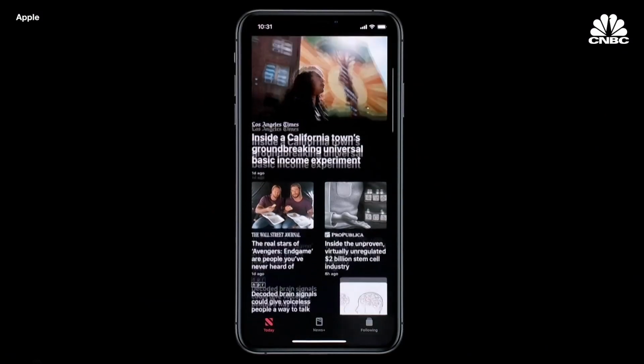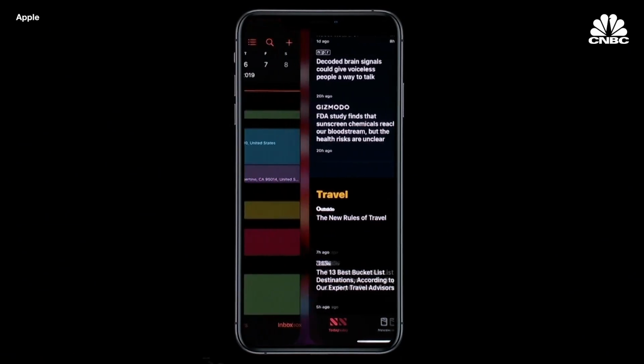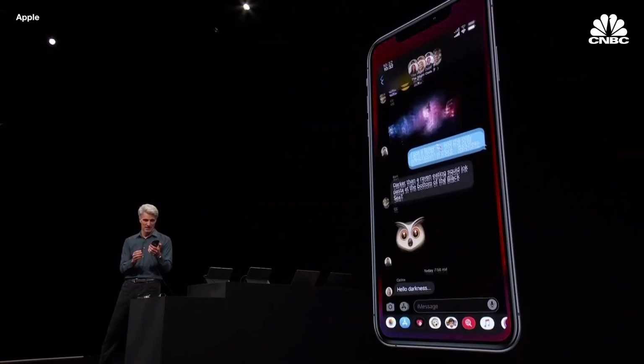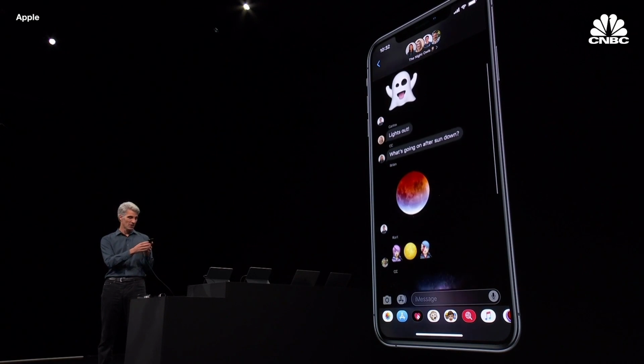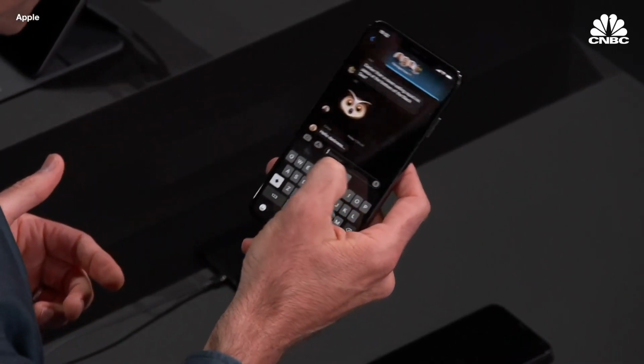We are bringing dark mode to iOS. Check it out with a gorgeous, dark appearance. So nice. And your calendar, your daily events have never looked so awesome. So you see how your images, your emoji, they all look just fantastic. When you type, you can swipe.